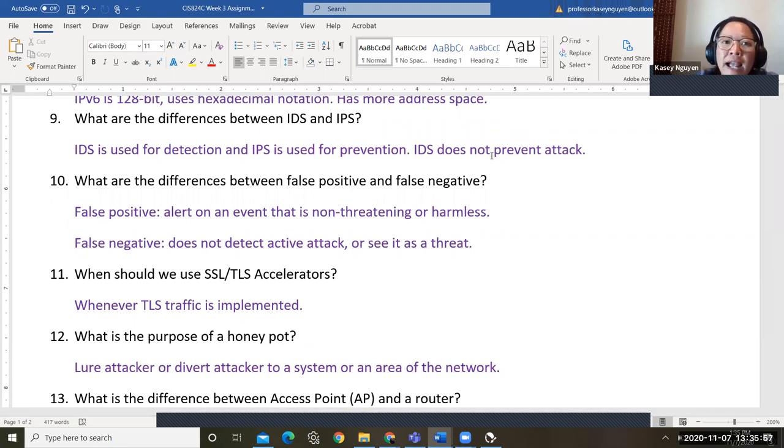Okay, what if an attacker comes in as encrypted traffic? It won't be able to see it. Okay. Any question?